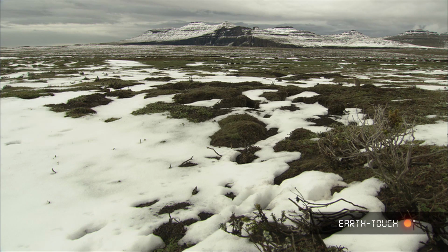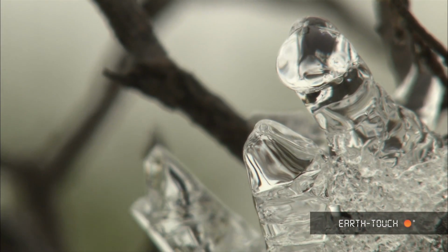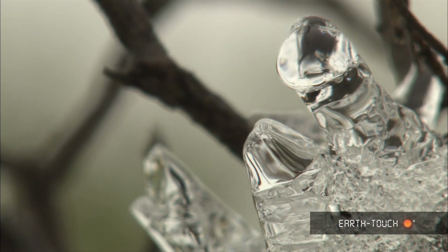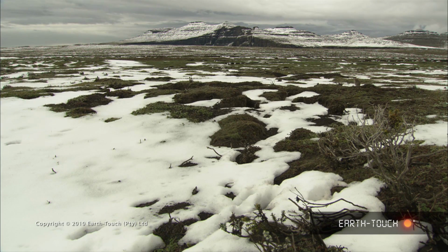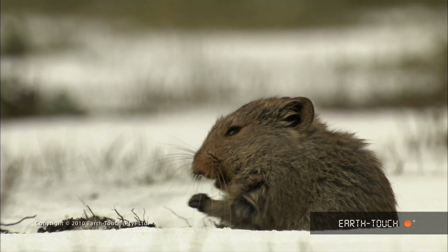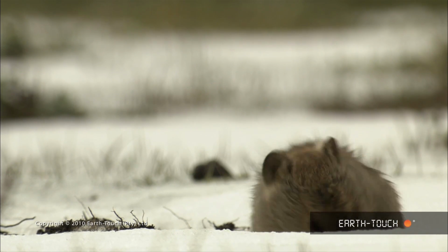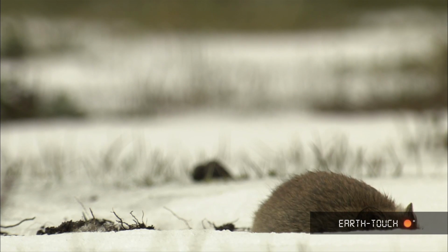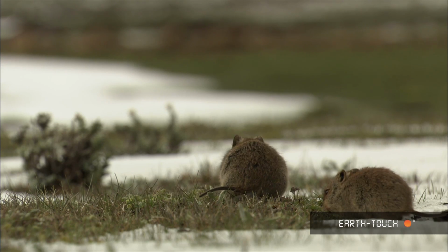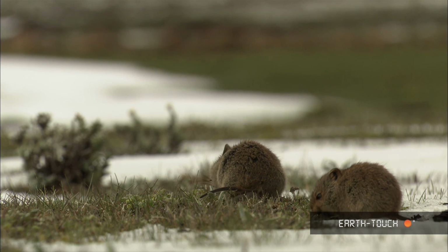The next day, it was a different place. The snow had melted and been blown away in the wind. We were really happy to see ice rats, and now they were really living up to their name. With the warmer weather, more rats had appeared, and the feeding had become more intense.